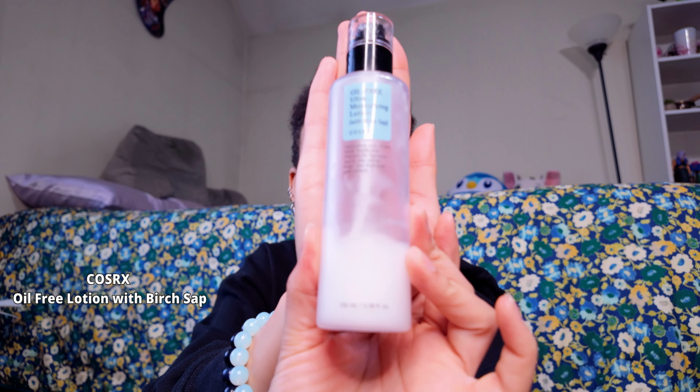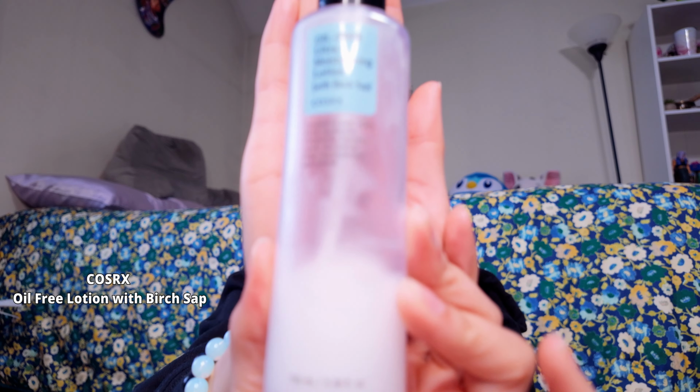Next is a face moisturizer. It's this brand. So this is recommended for people with oily skin. I do have normal to oily skin. When I wake up, my skin is a little oily. I think it works because it's made out of birch sap.